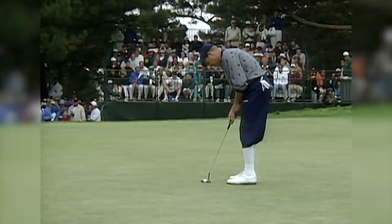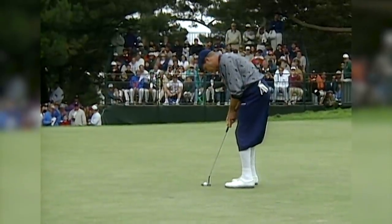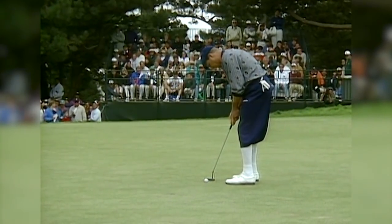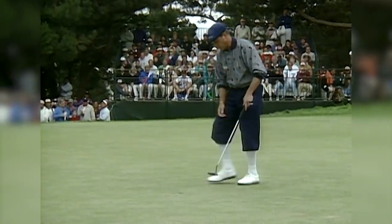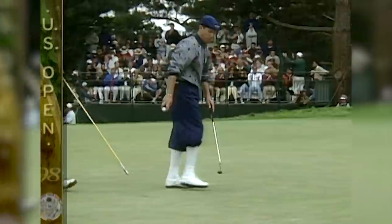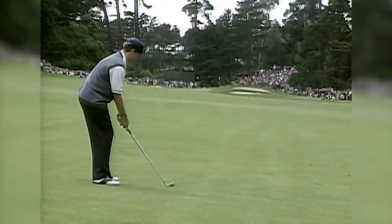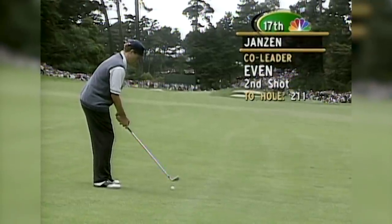Let's go back to 15. Par putt for co-leader Payne Stewart. Well hold. Back to 17. Janzen ready now. 211 yards.